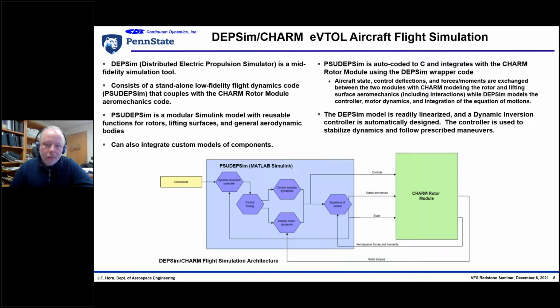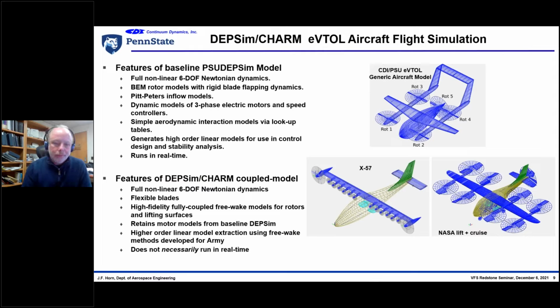And then on the higher fidelity side, we have the CHARM rotor module, which has complete free wakes, vortex lattice type modeling of the rotor blades and any lifting surfaces, and it's all completely coupled. If you model enough wake, you get all the interactional effects between the two. And so what we do is couple the codes. We have PSU DEPSim on the left, which starts running, and then we fade in the CHARM rotor module. We feed the controls and aircraft state to it. It does a complete free wake type solution and then returns the rotor forces and moments back to PSU DEPSim. And then we're able to evaluate how good our controller design is, for example, once we go to the higher fidelity model.